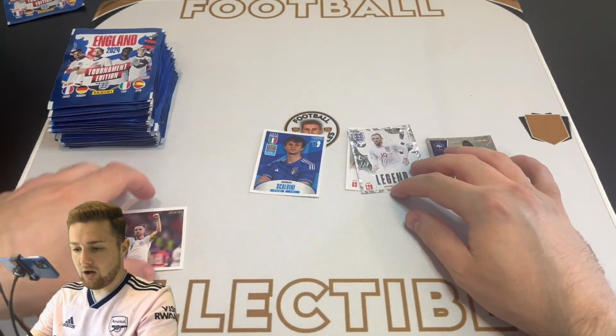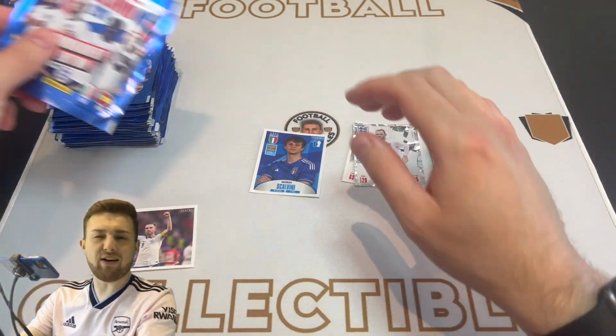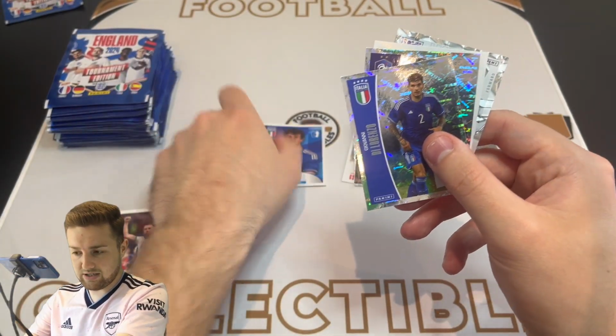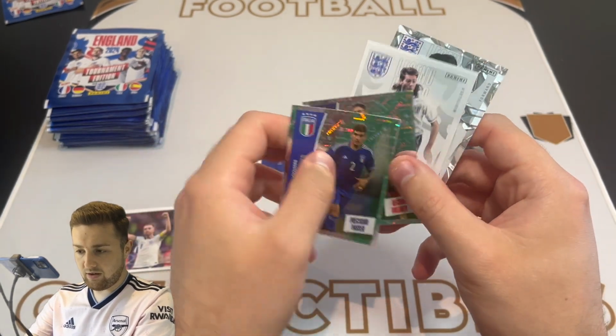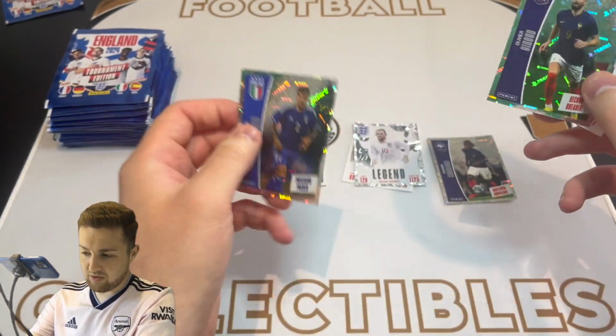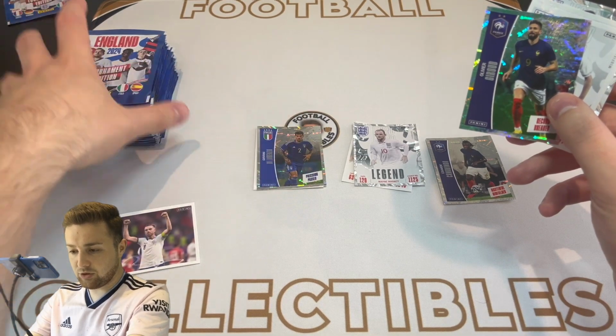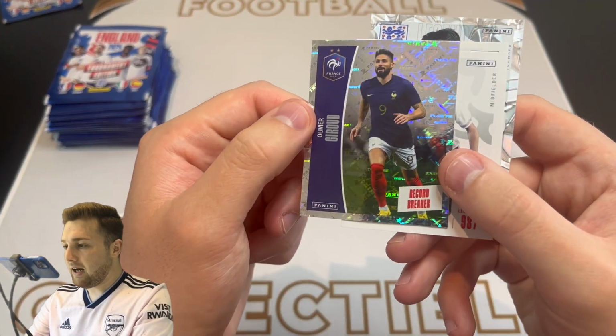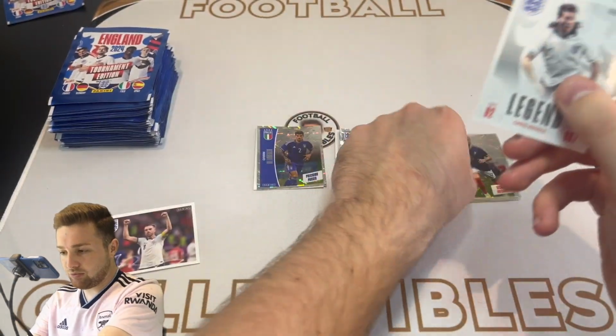That is awesome. But yeah, we'll try and sort these out into sticker types if you like. So we'll see what we can do as we go along. We'll look at the numbering as well. So that's 332, 349, 288. So they kind of go with the teams, I guess. So we'll just put the gold shiny stickers to one side. We've got a very nice record breaker Olivier Giroud shiny sticker.